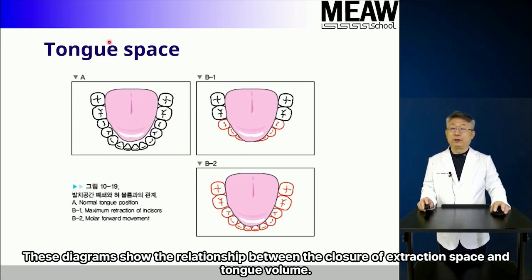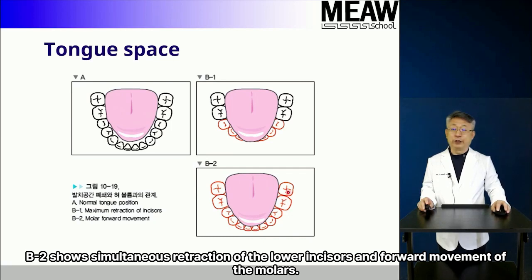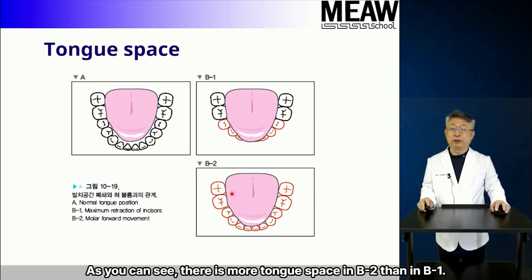These diagrams show the relationship between the closure of extraction space and tongue volume. B1 shows maximum anterior retraction without any positional change of the molars. B2 shows simultaneous retraction of the lower incisors and forward movement of the molars. As you can see, there is more tongue space in B2 than in B1.